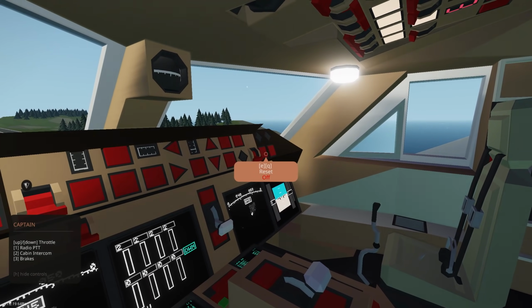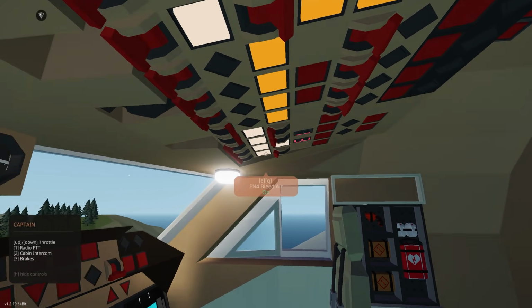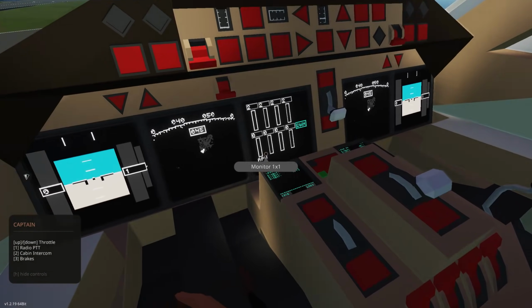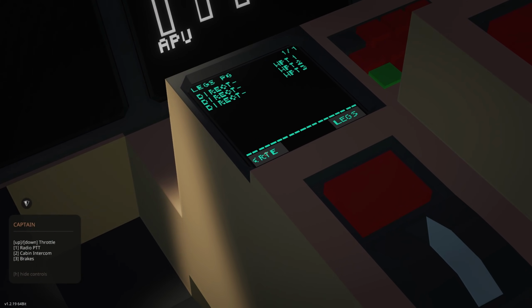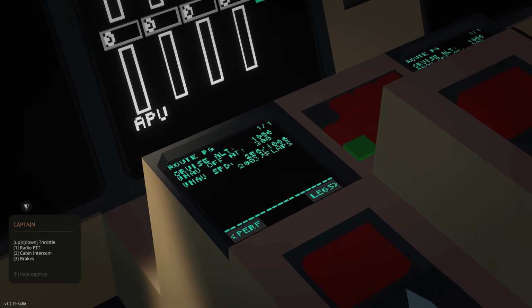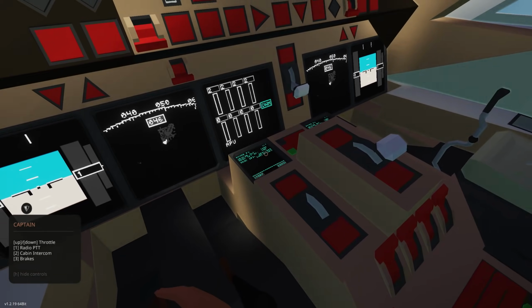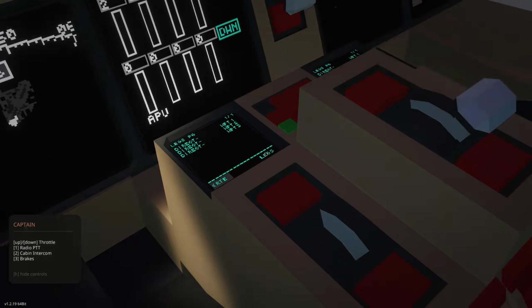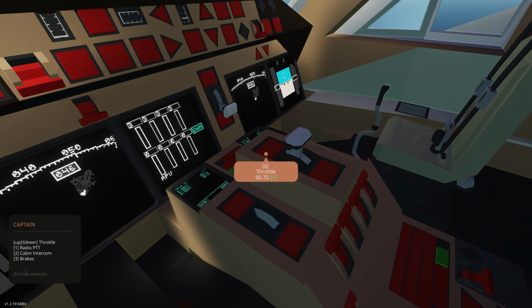I don't know where flaps are though. I haven't seen anything for flaps anywhere. I might have missed it, but I didn't see anything unless they're part of this. Let's go back. So route flaps 200. Okay, maybe the flaps are auto. Oh, could be wrong. Okay, cool. Let's go and throttle up.